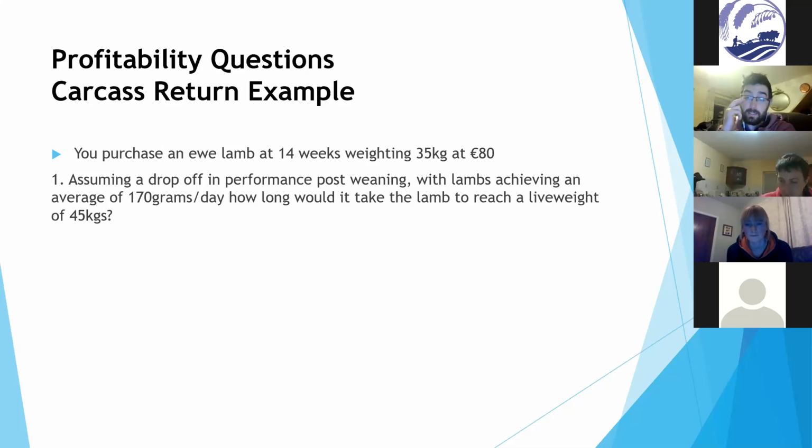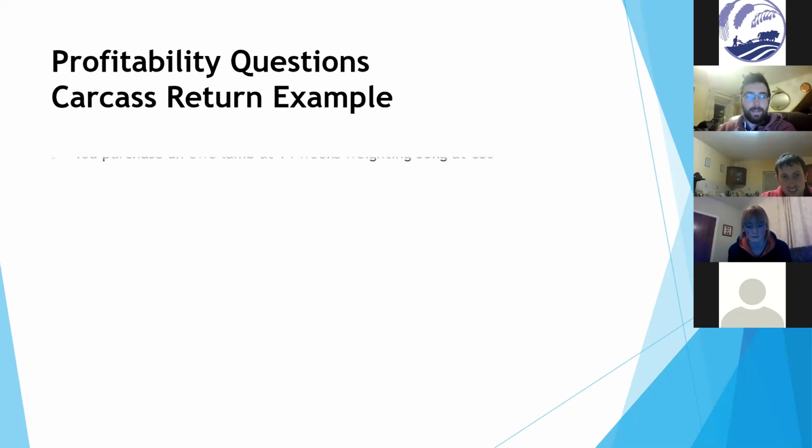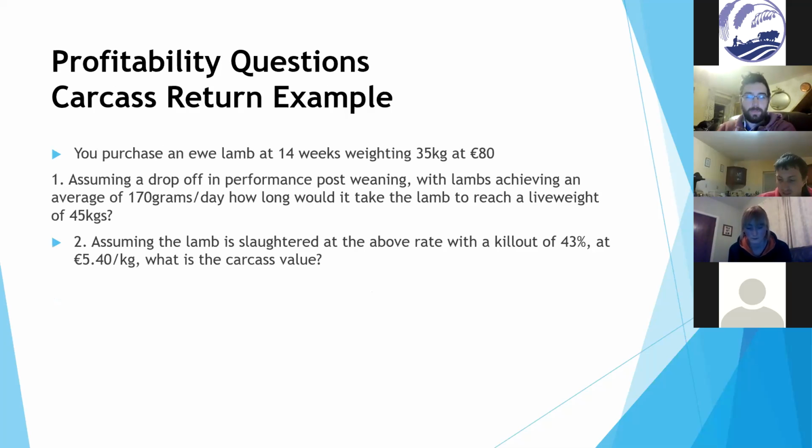0.17 kilograms a day. How long will it take to reach 45? Anyone want to share an answer? We'll leave Timmy and Oisin. How many? 59. 59 days. 58.87, but we'll say, sure, look, that's the evening of one of the days, so it'll be 59. That'll be the acceptable answer, yeah. Now, move on to the next one.